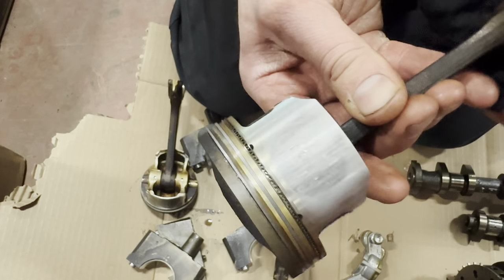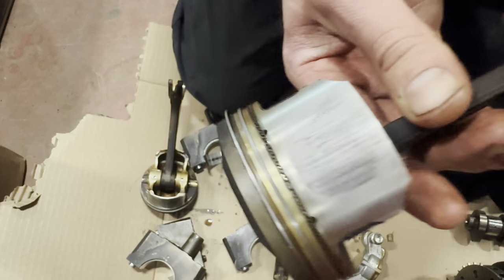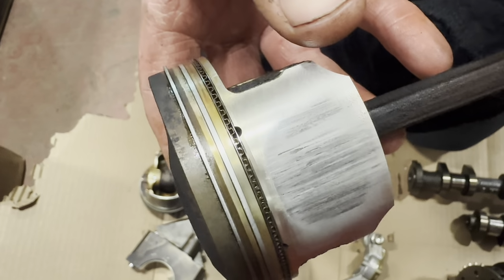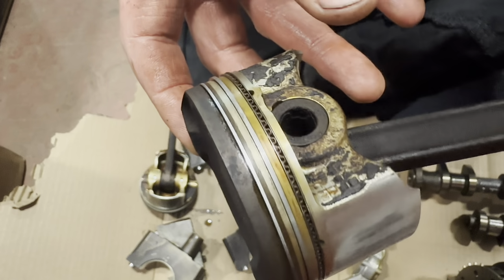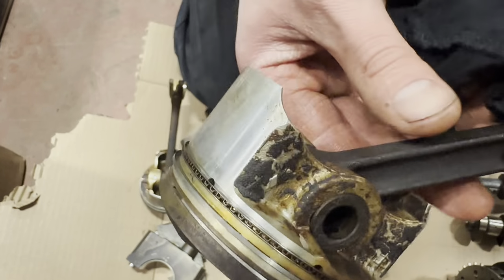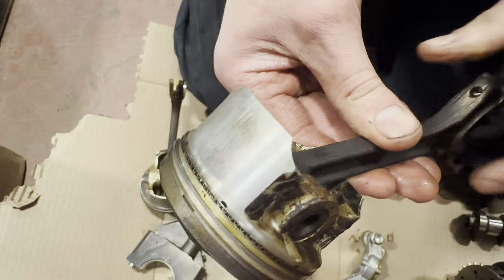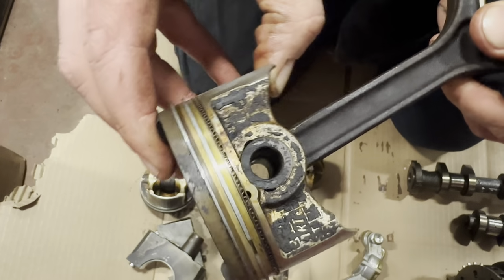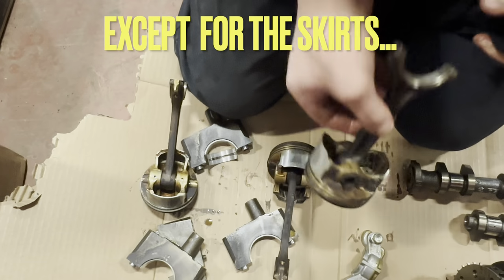I ended up going back and getting a better video of these pistons, how good a shape they're in. All I did was wipe them with a rag, and you can see they are in way, way better shape than the ones in the other engine that I tore down with less miles. At least they look in good shape to me.